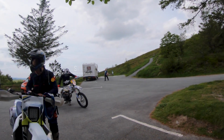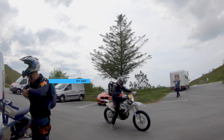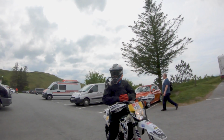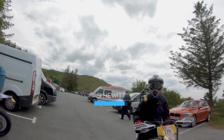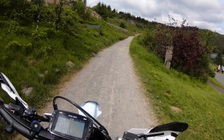There's always one member of the team that takes ages to put their gloves on. My fault because I didn't sort his parking out. He said it's my fault he's taking ages to put his gloves on because I didn't do his parking.